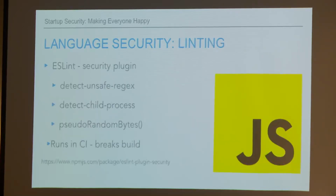So from the linting perspective, we use ESLint just for code quality overall. There's also a security plugin made by Adam Baldwin. If you're familiar with the Node Security Project, he runs that. There's an ESLint security plugin, and it has a bunch of different rules built into it. Really, we see it as a baseline for security when it comes to JavaScript. It's not going to find everything. It doesn't do flow control or flow analysis. It doesn't do real static analysis. But it'll find low-hanging fruit that your developers might enter into the code.